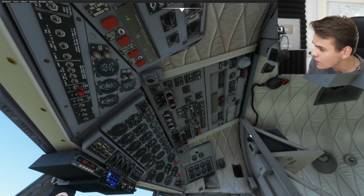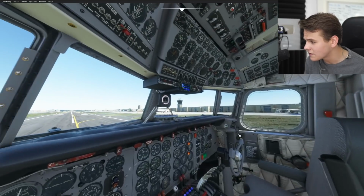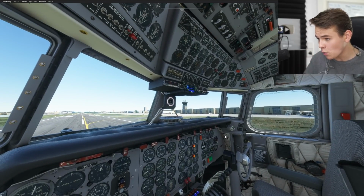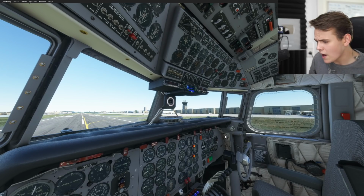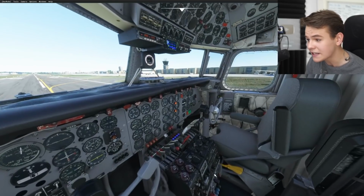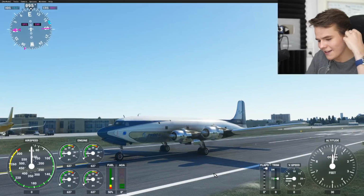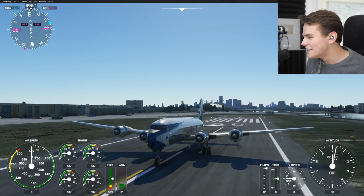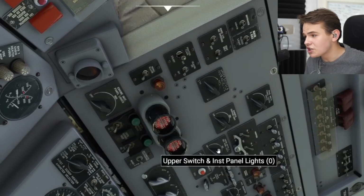I mean, we can take a bit of a look into the cockpit. This is not easy, and not easy for my computer, as you can see right here. I'm running this on ultra, on an RTX 3080, 90? Not quite sure. It's a very powerful graphics card that I do have, and this thing is actually struggling. I don't know if it's gonna explode any second, this computer, but we're gonna find out. Especially now we're also in London City, so it's a bit of a challenge for this computer. But no, really, every switch here works.